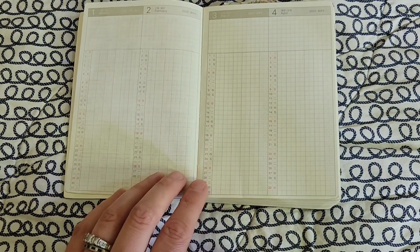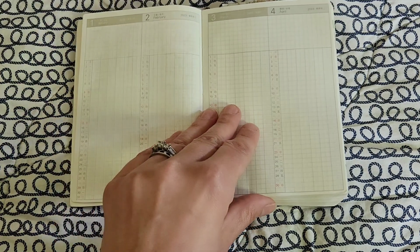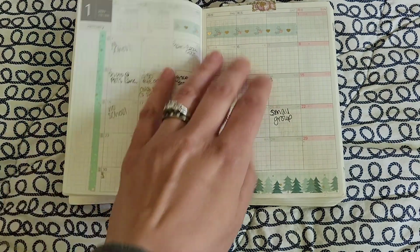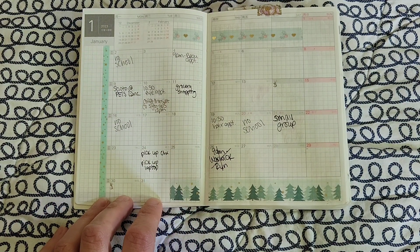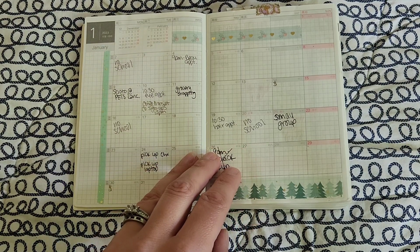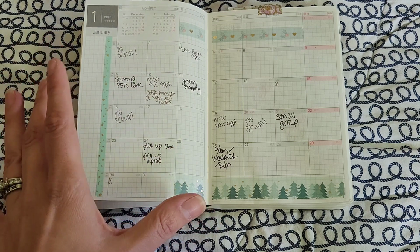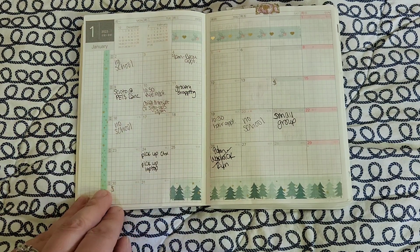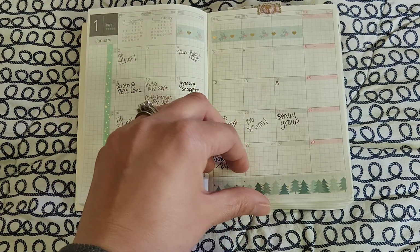And then we have our monthly, what do we call these? Like a monthly overview or a vertical month. I don't use these, obviously. And then here we're going to get into a regular month. So, month at a glance, maybe? I don't know the technical terms. But anyways, it's just a very basic setup. There's nothing mind-blowing about it. You have your previous and future month up here, with Sundays always being in red, Saturdays always being in green, very much like a Hobonichi.